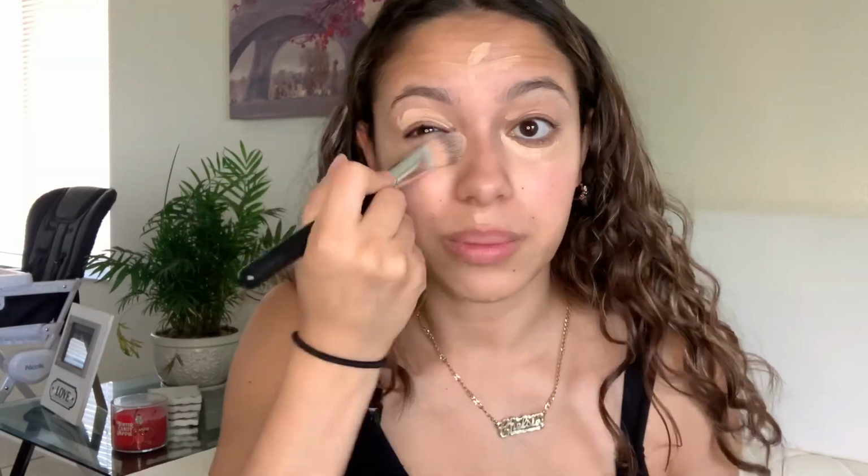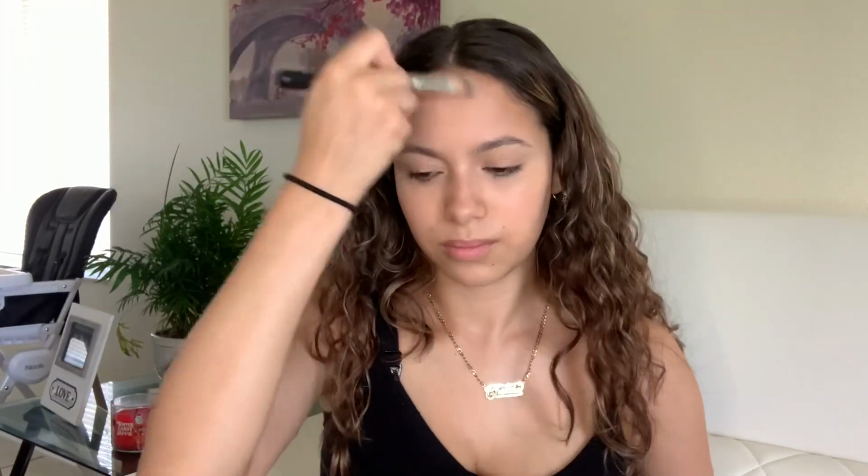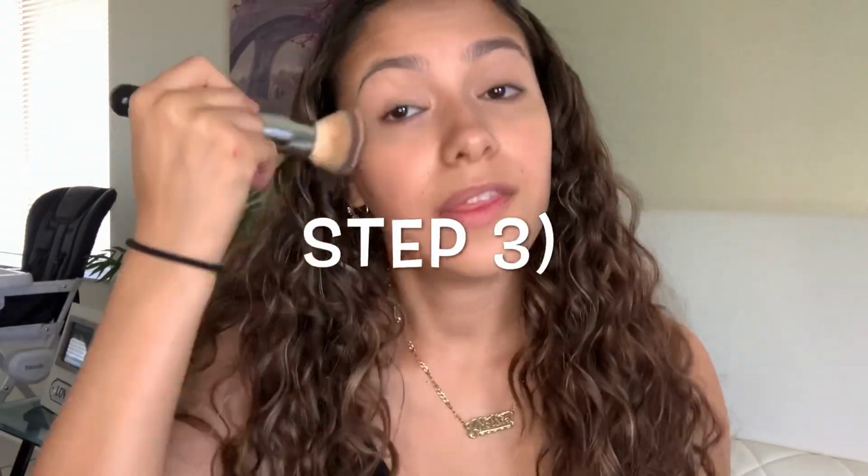Now you're just going to go in with a flat brush like this and then just blend it all together and bring it down so that it can blend with your skin. Okay, now you're gonna go in with a flat brush like this and just blend the concealer with your skin.